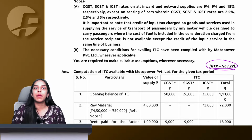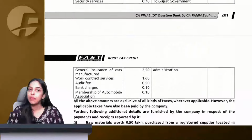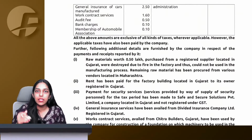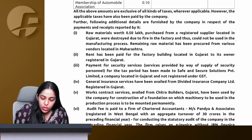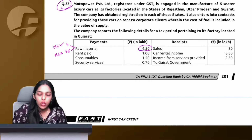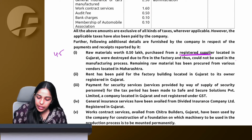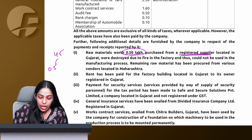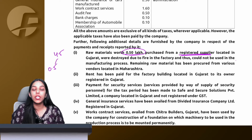This is revision test paper November 22. Let us solve this question. First of all, we'll have to read the details given and apply it on the data that is there in the table. So raw material worth 0.5 lakh purchased from a registered supplier. What is the total raw material? First of all, total raw material is 4.5 lakh. Now out of this 4.5 lakh, they are saying that 0.5 lakh is purchased from a registered supplier located in Gujarat, were destroyed due to fire in the factory and could not be used in the manufacturing process.